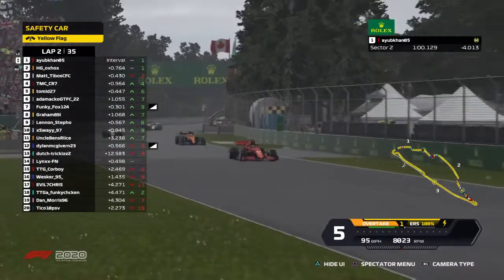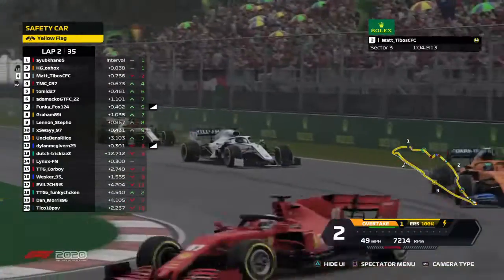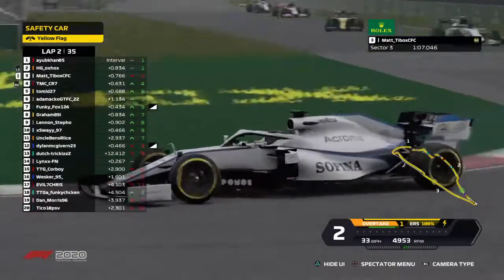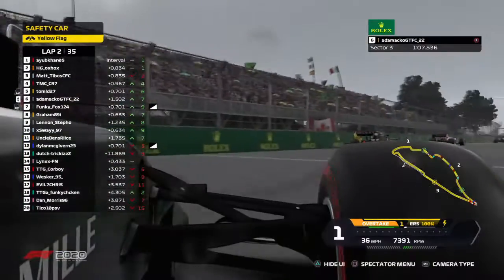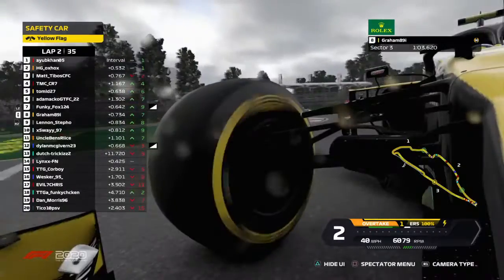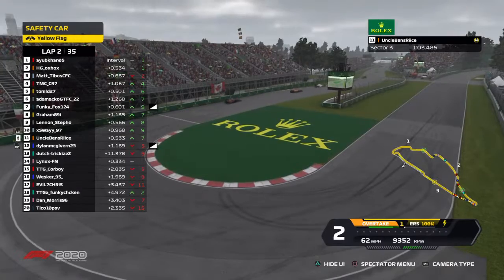So here's the running order then as we're behind the safety car on lap 2. Abe Khan now leads the race from Oxox. Matt Tibos survived that contact at the start, he's P3. CR7 now P4, Tom Deval in 5th. Adamaco is 6th, Funky Fox is 7th, Graham is 8th, Lennon 9th, and Sway rounds out the top 10. And Uncle Ben's Rice is P11.